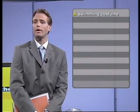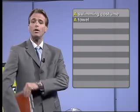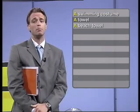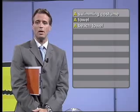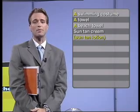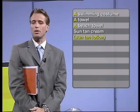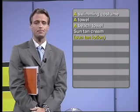Apparently, I should take my swimming costume and beach towel and some suntan cream to Scotland. A swimming costume is what we wear to go swimming. A towel is what we use to dry ourselves. And a beach towel is a big towel for the beach. Suntan cream, sometimes called suntan lotion, is the cream we use to protect ourselves from the sun.